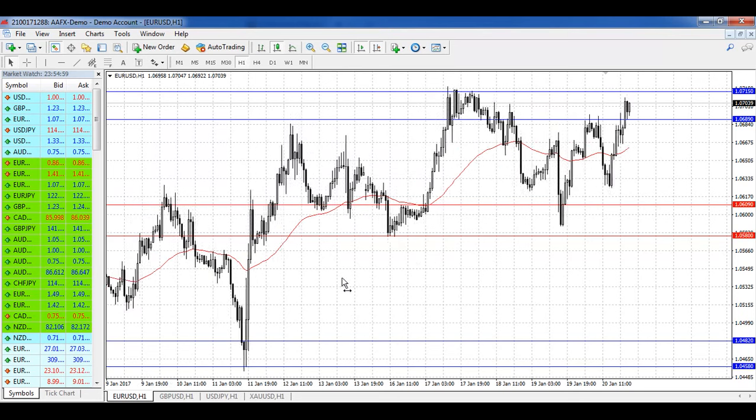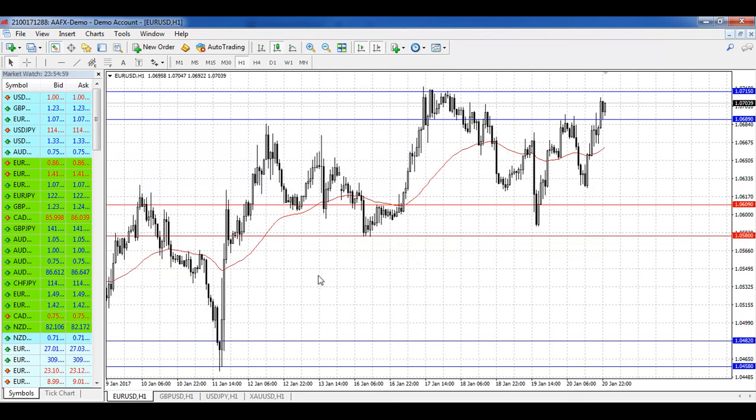As usual, we begin our forecast with the Euro USD currency pair. As you can see, the Euro is now trading in consolidation. The lower border of this consolidation is our support level. It's 1.0580, 1.0609. You see that this level was tested twice, and after each test the price grew up, and that's why this level is a crucial level for us.